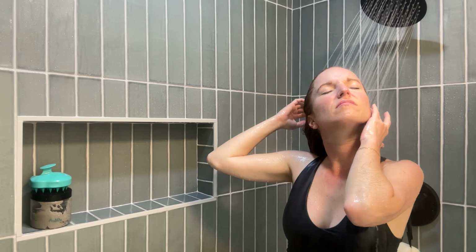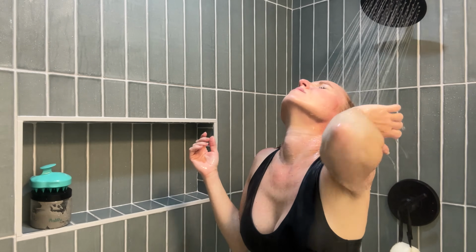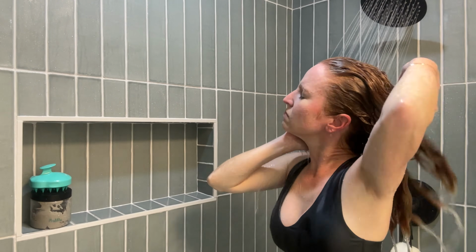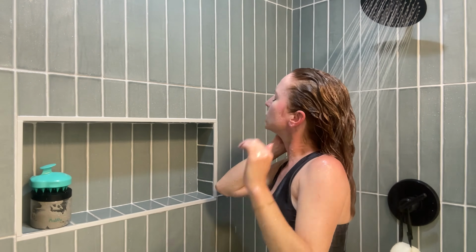I am starting with the water fairly warm. By the time I'm done showering, it's fairly cool. I like to be all warm and cozy at the beginning, but by the time it's done, I like a cool rinse on my hair. I just like the results. So that's what you're seeing me do there.